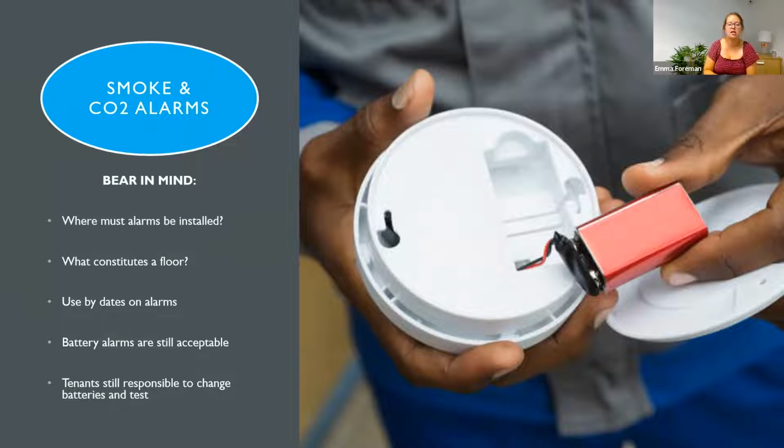Another interesting point, which I didn't always realize, is that there are use by dates on smoke and carbon monoxide alarms, a bit like your food, but obviously these use by dates are longer. What we're waiting for clarity on is if a use by date has passed, that is probably going to class an alarm as faulty, so the landlord's going to have to replace it. So it is worth checking now what the dates are on your alarms. Are they in date, or are they up for renewal soon? So you can make sure that you're getting those replaced.